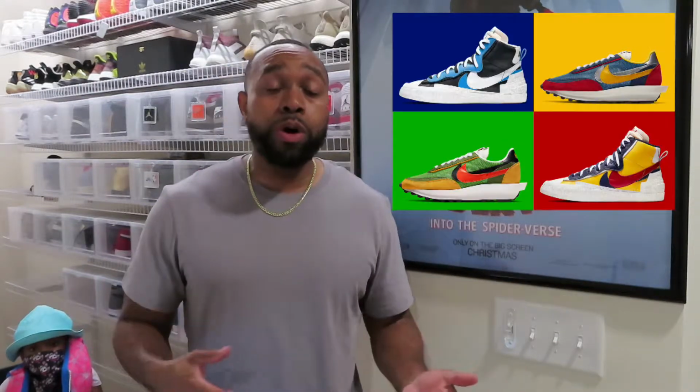I personally didn't get anything this weekend, but I did get a beautiful surprise from Nike at the end of last week. I got the beautiful Nike Sacai's, the blue version. It would have been nice to get all four, but it just didn't happen. But whatever, I got one, and I just want to thank the Nike gods for that. Either way, we're going to do a review today of the Nike Sacai.